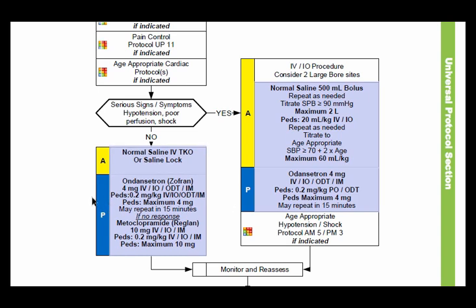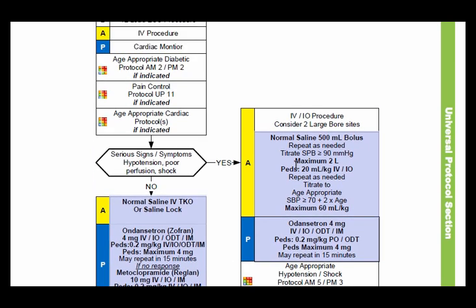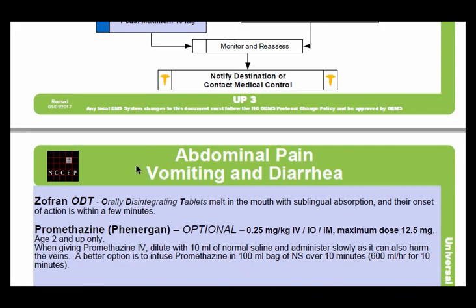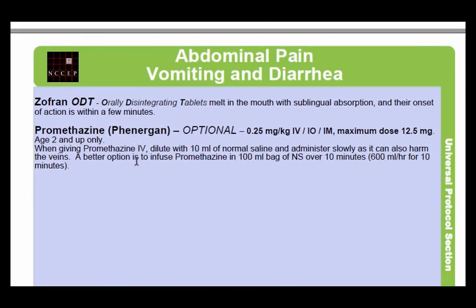The mention here is that Phenergan is left off in the standard approach. Zofran, of course, is the safest, basically is non-sedating. The side effect profile is almost non-existent. If you don't get a response from Zofran, then you go with Reglan, which is metoclopramide. And Reglan has a better side effect profile and is less likely to cause tissue necrosis at the IV insertion site in case there is an infiltration of the IV.